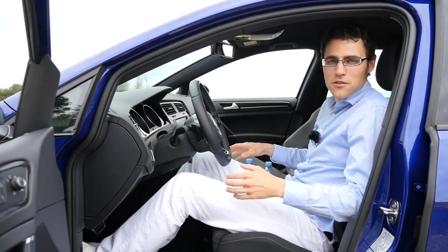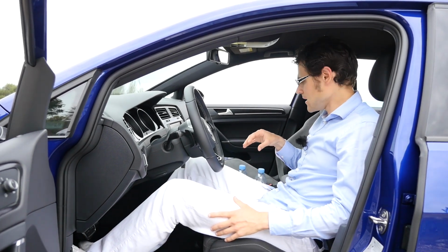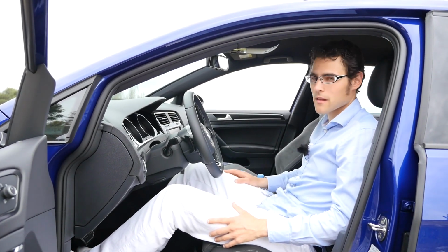I'm not sure, maybe it's just coincidence, but they are sporty and very comfortable at the same time, and I would really pick them right as they are now, just in this kind of trim level as well, and also not go with the leather.